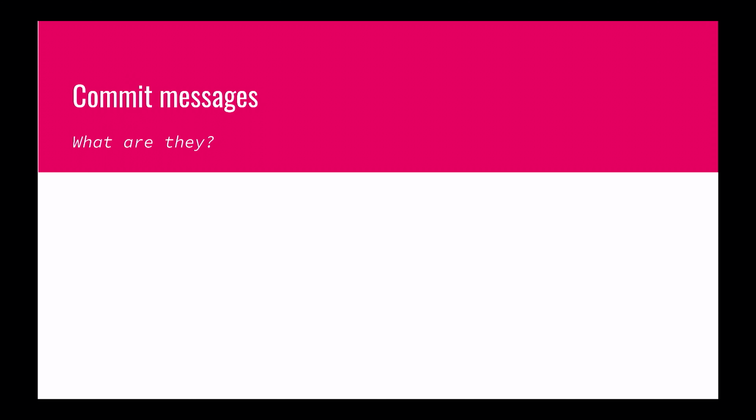So starting with commit messages. Commit messages record brief technical details of what you've changed in a unit of work. The trick is to be brief, but still complete enough that someone can get a sense of what happened. I read a great article that compared a commit message to a newspaper headline. It said a good headline doesn't have to tell you the whole story, but it should tell you enough to know what the story is about before you decide to read it.